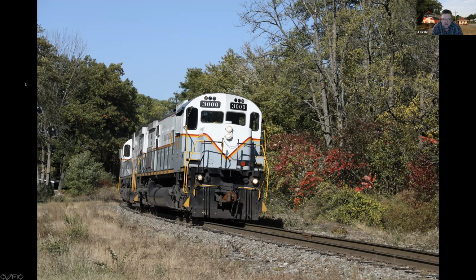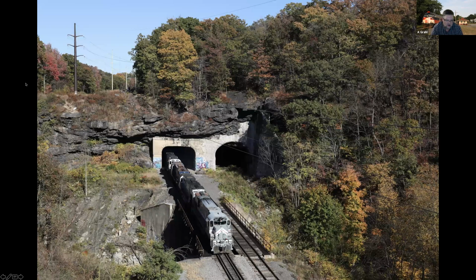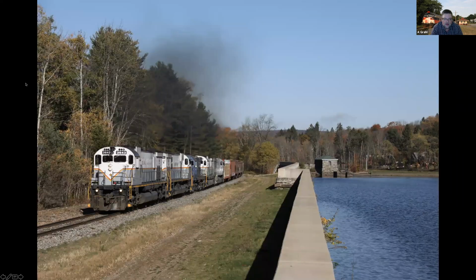Here we are south of Scranton. This is just a little foliage in September of 2 years ago. The famous Nay Aug Tunnel and a train exiting headed towards Scranton. This is a morning shot at the Elmhurst Reservoir. A little bit of a walk in here, but certainly worth it on a beautiful day. And the Alcos provided the necessary smoke for the picture.